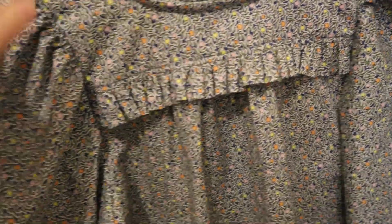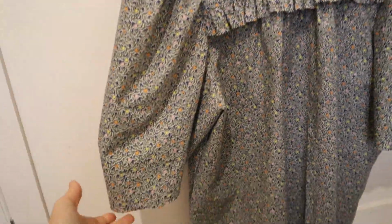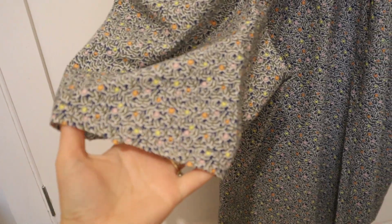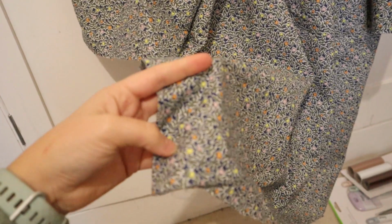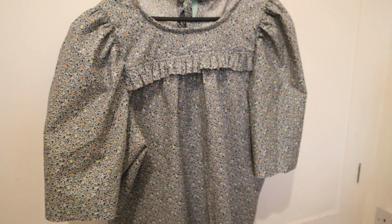And what else do I need to do? Oh yeah, so next stage is to put the elastic into the sleeves and then finish off the hem on the bottom of the body. I'm excited to show you when it's finished.